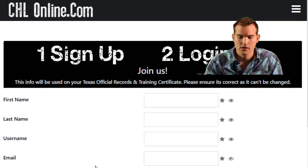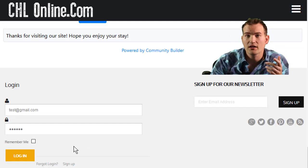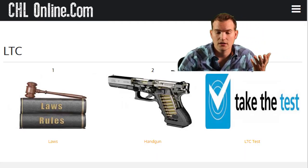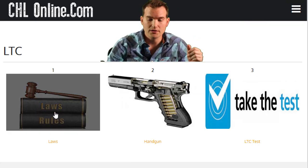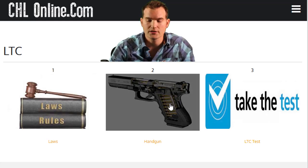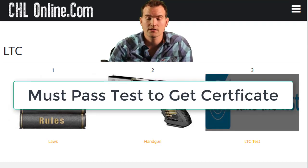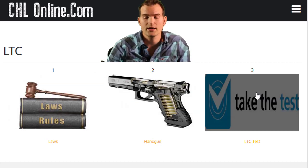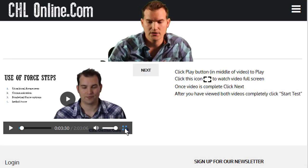So after you've done all of that, I'm going to go ahead and log in and show you the back end of the website, show you what it looks like. As soon as you log in, after you've paid, of course, it'll show you this first 2 hours, which is the laws, and we also go over nonviolent dispute resolution. The second one is handgun, where we go over all the handgun stuff, and then after that, you take the test. Once your test is complete, it'll automatically email your training certificate to the email that you provided to us, and you can also download it. So let's go ahead and show you some of this content.